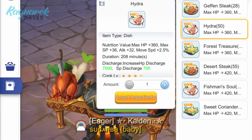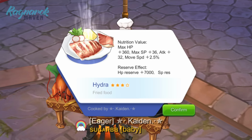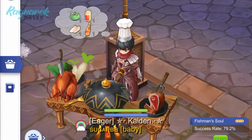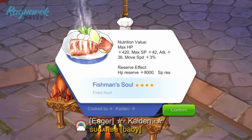For the Hydra, you would need a frying cookware and the following ingredients: Marina meat, Hydra meat, chili, and vanilla. It will give us plus 32 attack and plus 2.5% movement speed. While for the Fisherman's Soul, you will also need a frying cookware but with the following ingredients: Marc meat, Marina meat, apple vinegar, and sauce. It will give us plus 36 attack and plus 3% movement speed.